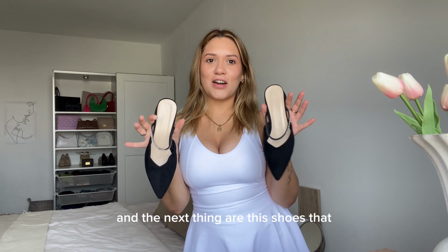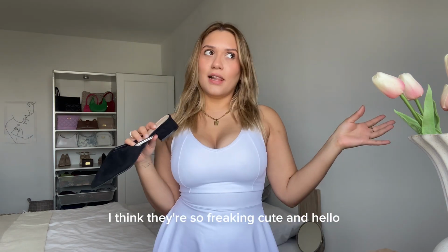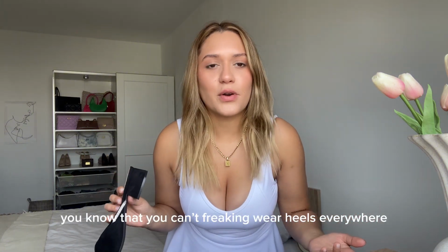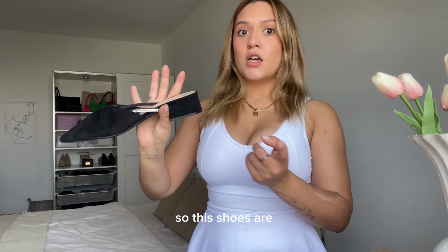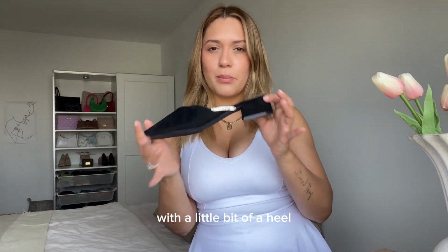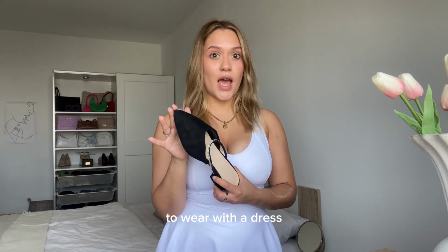And the next thing are these shoes that I think are so freaking cute. And hello, if you live in Europe, you know that you can wear heels everywhere, so these shoes are so good if you want to feel like you're wearing a bit of a heel but not really. Just great for the office to wear with the dress, so yeah.